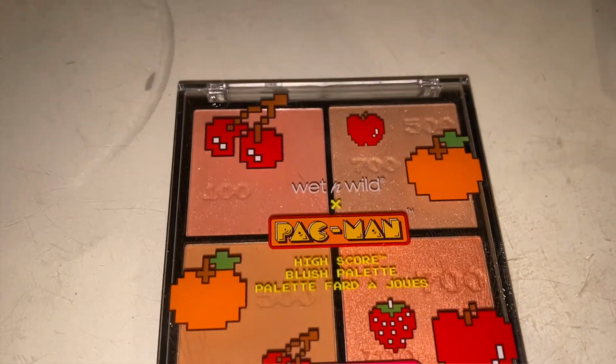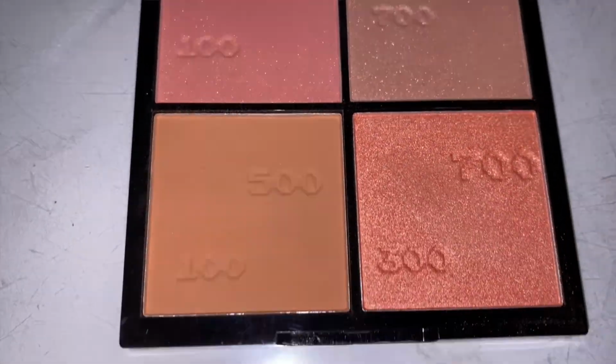And I'm taking this Wet n Wild Pac-Man palette. This is not a new one, but it is a limited edition palette that came out a while ago, and I wanted to use it since I'm using a few of the Wet n Wild new products. And I just took that matte, very peachy color for my cheeks to use for blush, and it reminded me of MAC Peaches. It's so similar. I loved it. This is a beautiful spring and summer color palette for blushes.